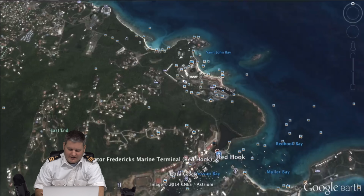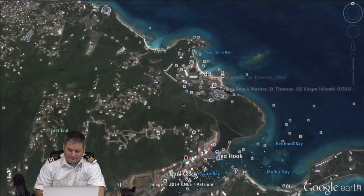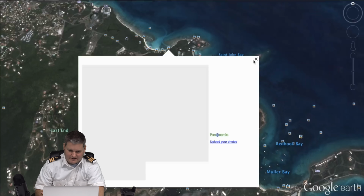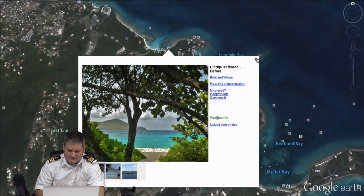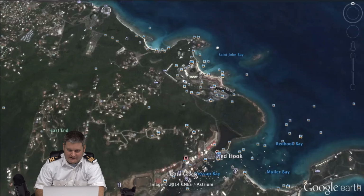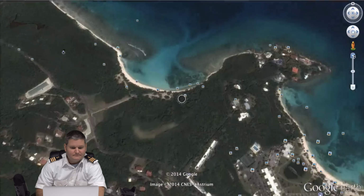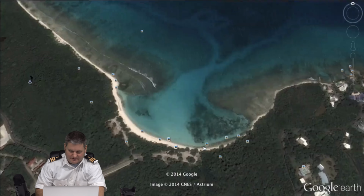But if you go over here to Red Hook, and then you go to Smith Bay Park, also known as Lindquist Beach, you can see there's even a picture right here, I think. Yeah, there's a picture that somebody posted on Google Earth. Just a very nice beach. I'm going to zoom in so you can see it in more detail. Very natural, very secluded beach.